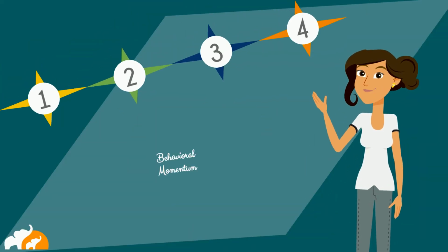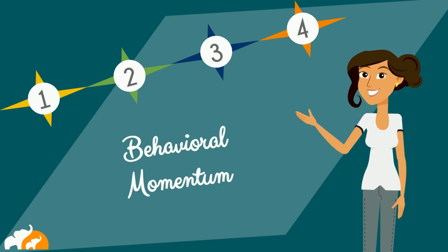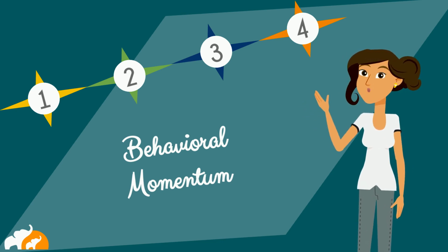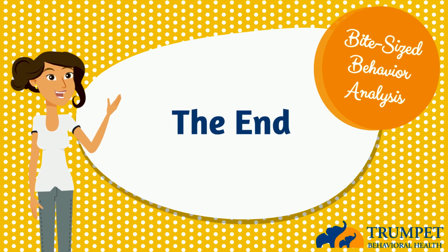There you have it, behavioral momentum. A quick and easy strategy you can use to minimize problem behavior and help your child successfully complete tasks they find challenging or non-preferred. We hope you enjoyed this quick bite of information.